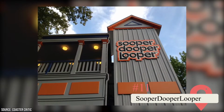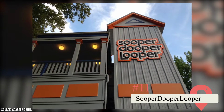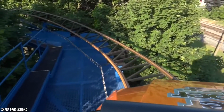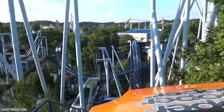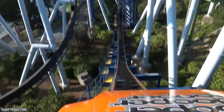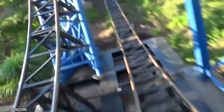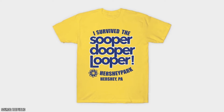SooperDooperLooper. SooperDooperLooper is the park's second oldest functioning roller coaster. Once again, the appeal of this classical coaster nowadays is largely historical. Following its opening over 4 decades ago, Hersheypark launched a memorable campaign featuring the slogan, "I survived the SooperDooperLooper." T-shirts bearing this slogan became especially popular and are sold at the park today, despite the fact that the thrills offered to riders by the namesake coaster are no longer all that thrilling.